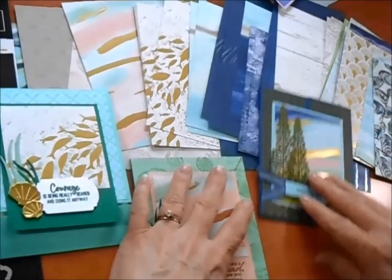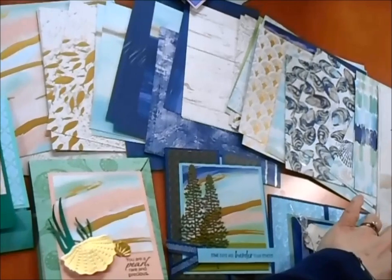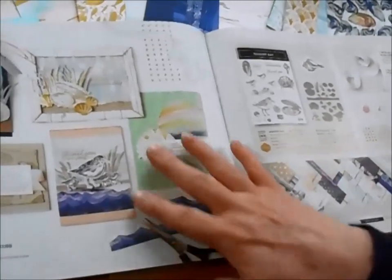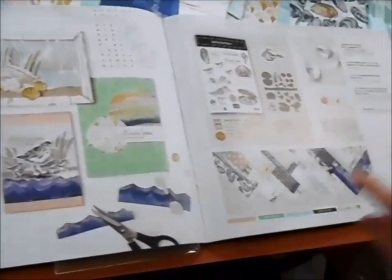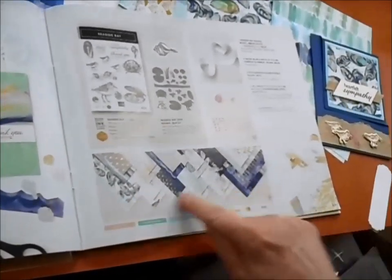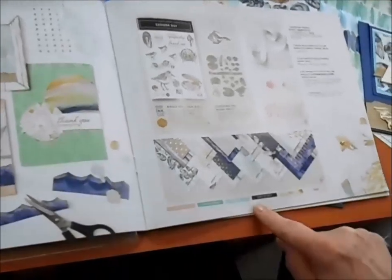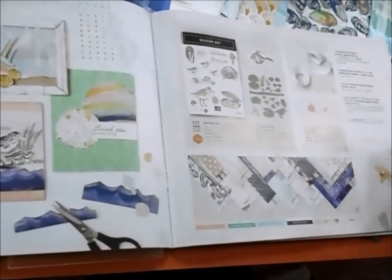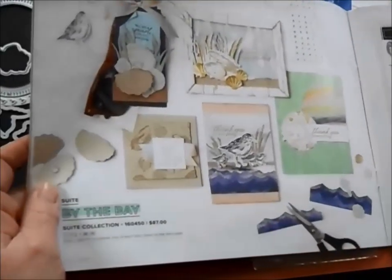Now, the stamp set is not retiring, so you want to make sure that you grab this paper now before it's gone. So here's this whole By the Bay suite. All of these pieces are staying in the line, I believe, and this is the paper that they're retiring. So you want to grab that right away to make sure that you can have this paper long after the stamp set is part of your collection.